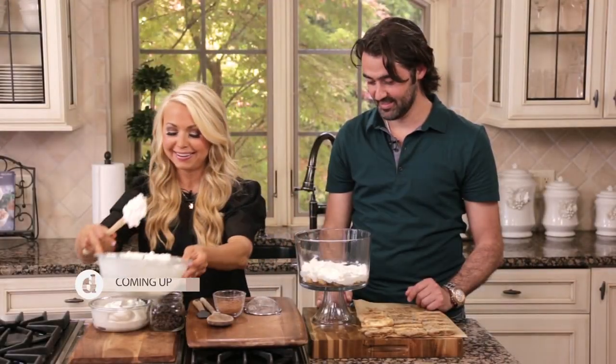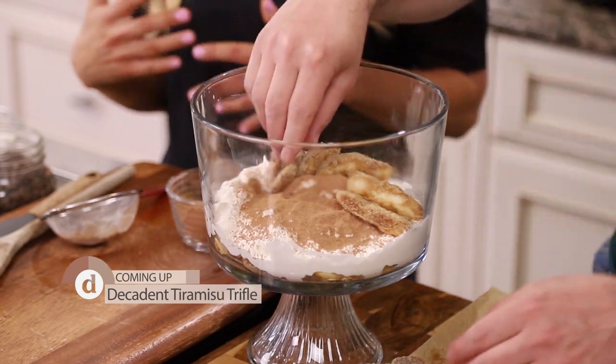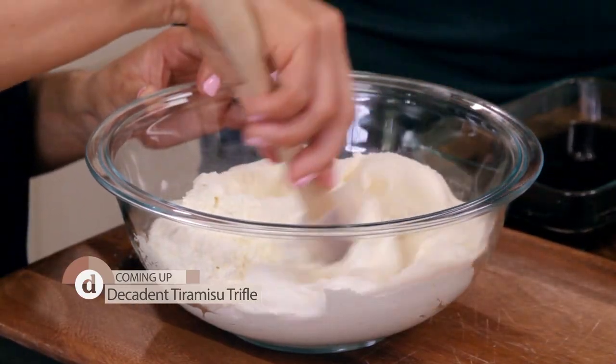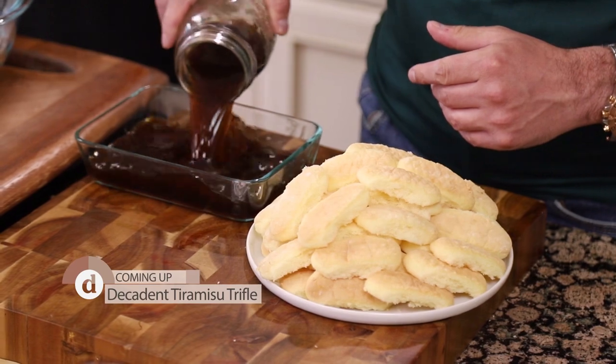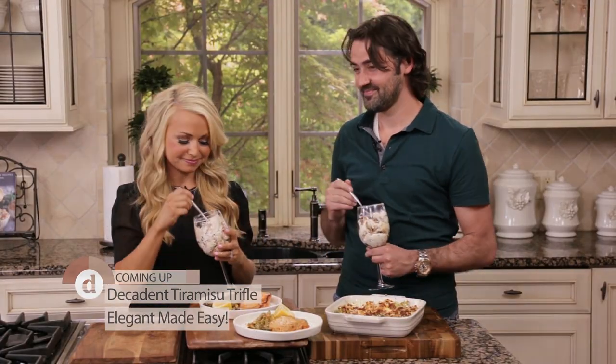Coming up next, I love making trifles for dessert, and today it's a classic. Tiramisu, decadent cream bursting with espresso flavor. It's elegant, it's Italian, and my favorite.